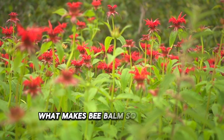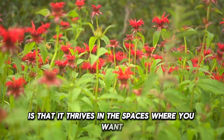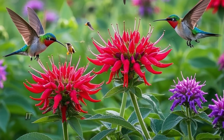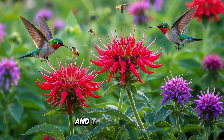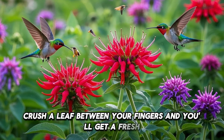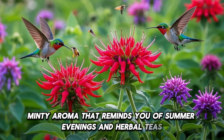What makes Bee Balm so special for gardeners like you is that it thrives in the spaces where you want both beauty and purpose. It's not just a pretty face, it's a powerhouse plant that supports the entire ecosystem. And the fragrance? Crush a leaf between your fingers, and you'll get a fresh, minty aroma that reminds you of summer evenings and herbal teas.